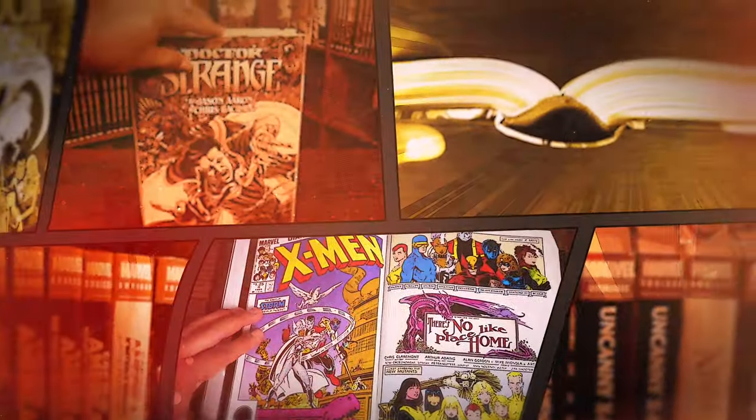Near Mint Condition, the home of collected editions. That cover's so awesome. This is Mr. Chris Claremont, a legend.